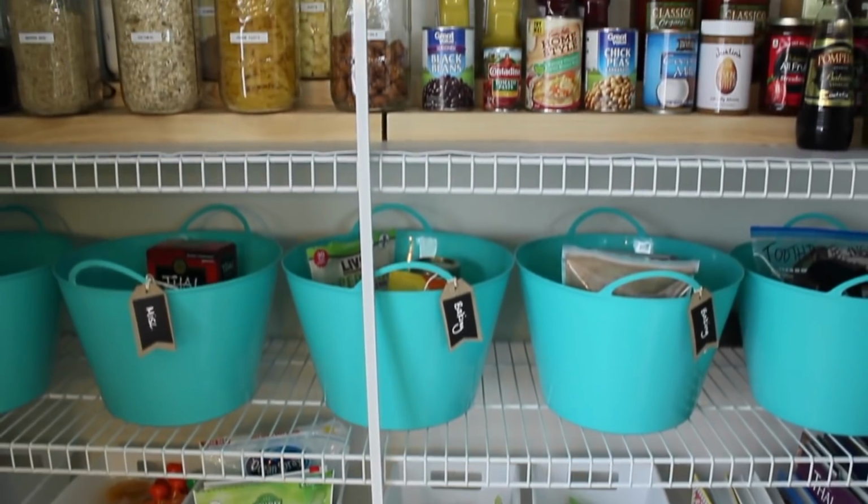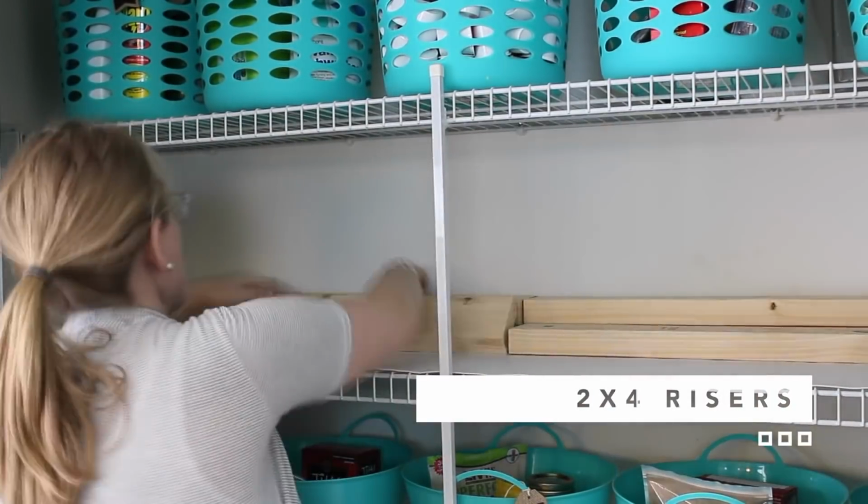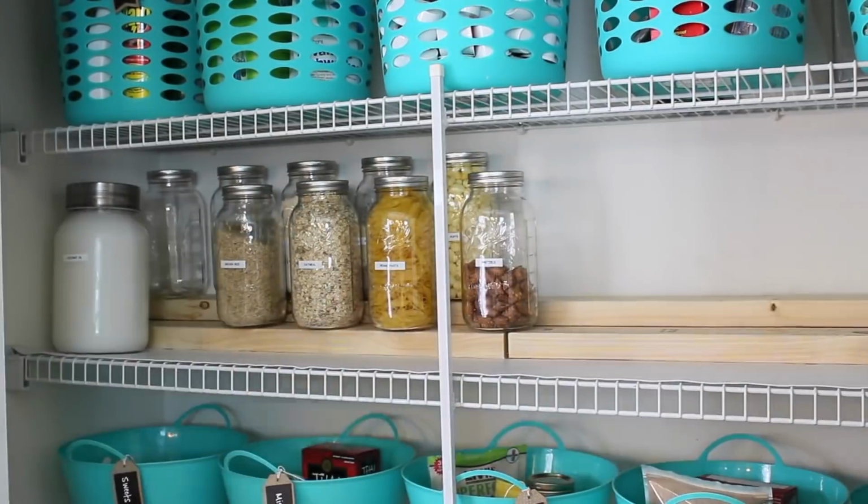And if you haven't tried this trick, get some inexpensive 2x4 wood, and you can actually stick these in your pantry to create risers. And they fit those ball jars absolutely perfectly. When a system is visual and simple, nothing gets lost.